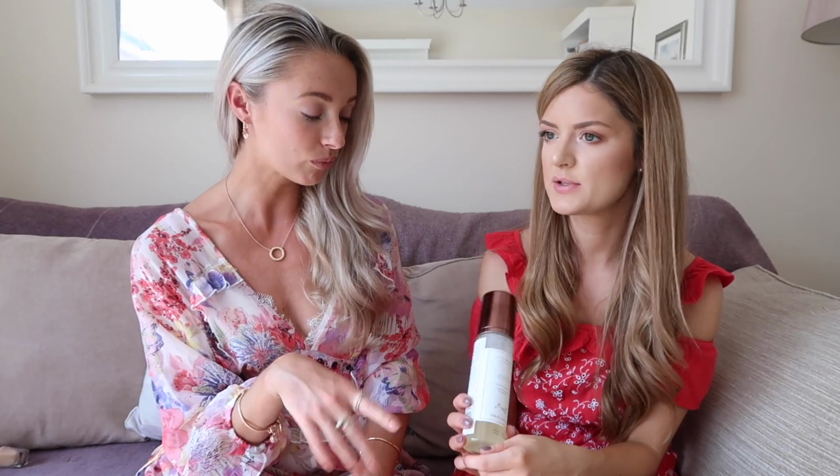When would you tan if you were doing it yourself? This doesn't make you mega dark the first time that you use it, so I would use it a week before my wedding day, 4 days before my wedding day, and maybe the morning before, and then obviously I'd have a body shower the morning of my actual wedding day, and then I'd be the perfect colour.